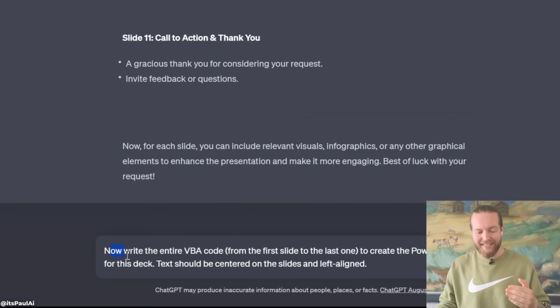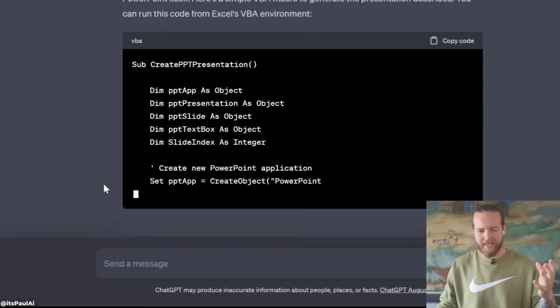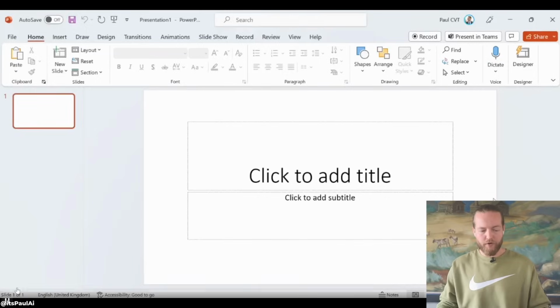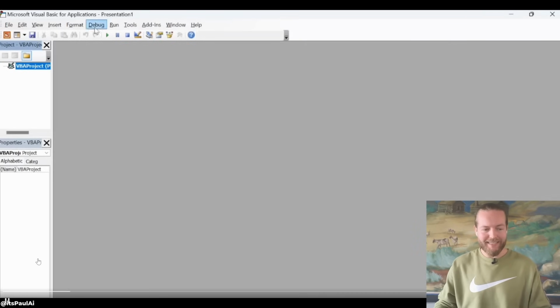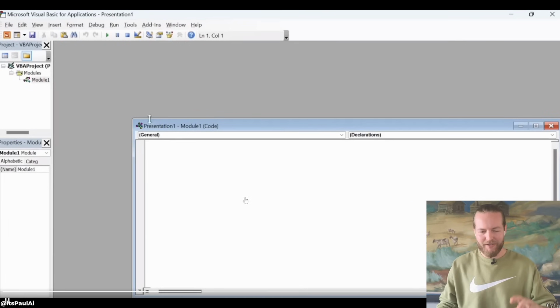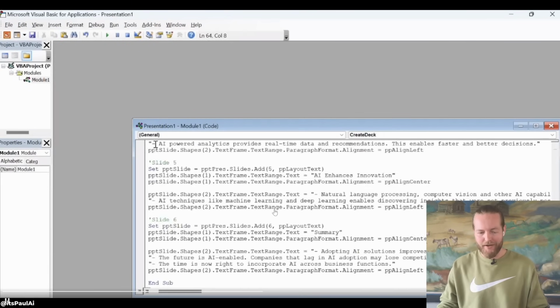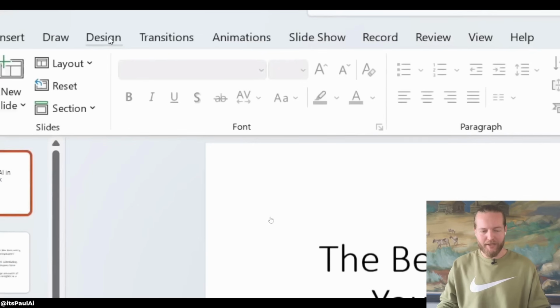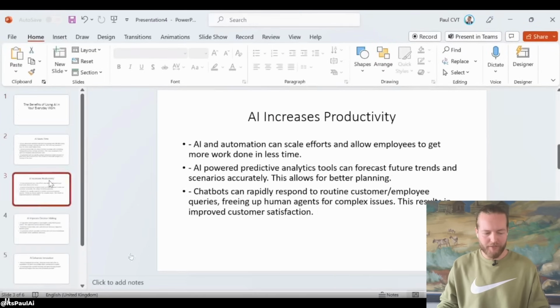Get it to write the entire VBA code with the prompt that's on the screen, and it will start creating this code that you can instantly use in step number 3. First, just press Alt F11, then insert a module and paste the VBA code right in here. Then run this, which is like a macro. And just like that, you've got all the different slides.